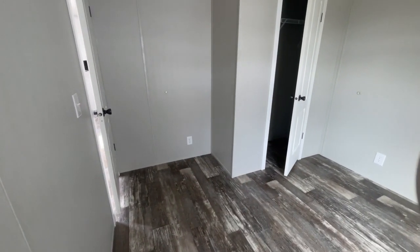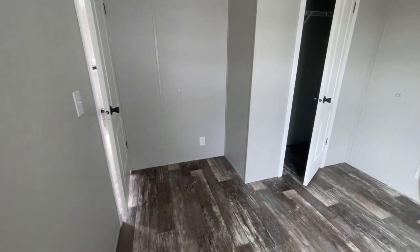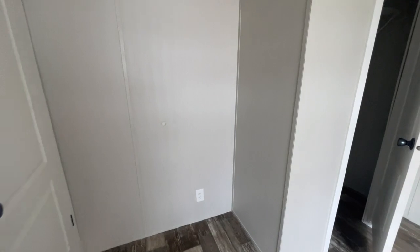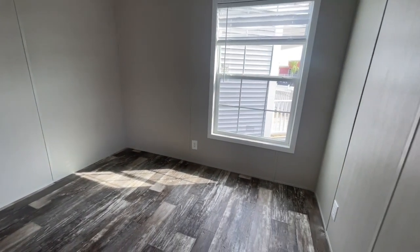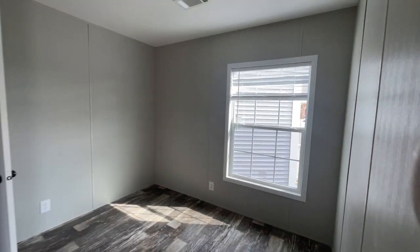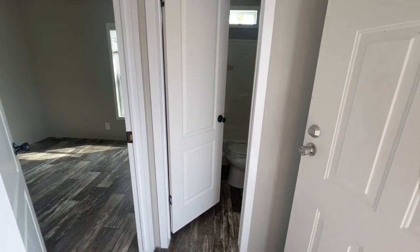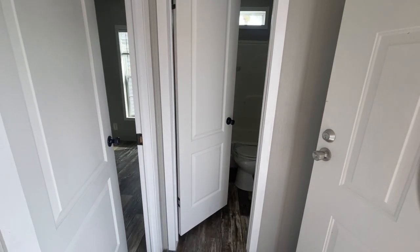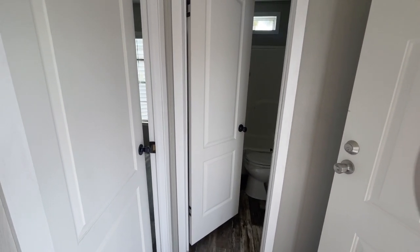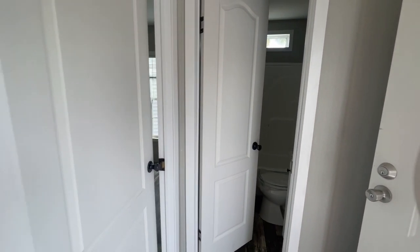Love this little cubby area. It has a plug, so I can see a little desk back there for my child, or if this was my office, at least I have plugs on every wall for all of my gadgets and whatnot. Cute little bedroom. And again, this is the second bedroom and your bathroom is next to it. So your guests, whether they're visiting or spend the night, have their own bathroom.